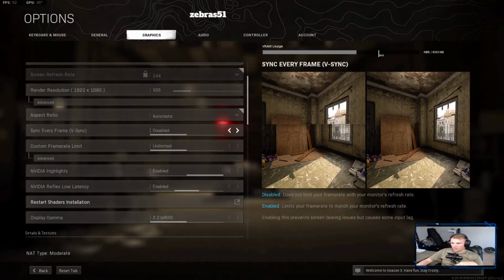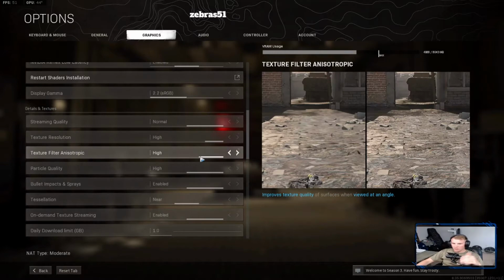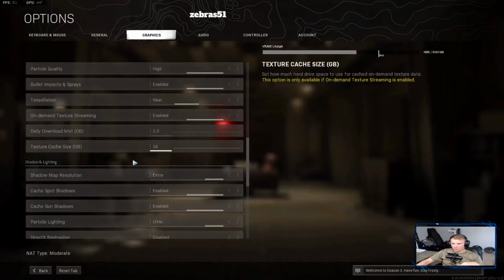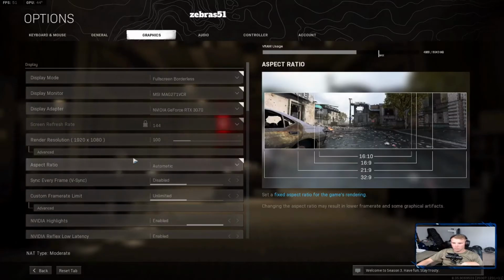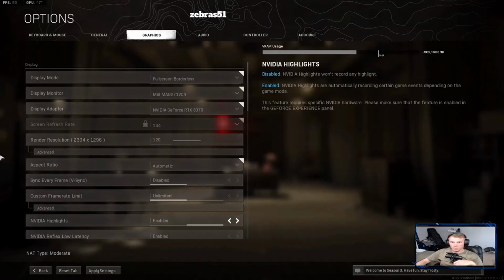As we can see here, everything is set to high: texture resolution, filter, particle quality. Everything is pretty much cranked up, the way I like to do it. The only other thing here is this 100. We could turn it up to 120 here. And then we'll go ahead and run this benchmark test. As you can see up here in the left-hand corner is where the frames per second is going to be, so you'll be able to see how many frames we're getting while we're in game.